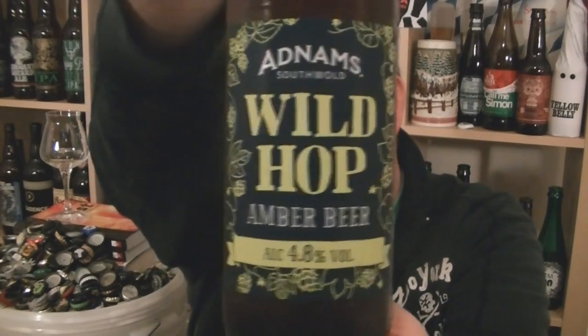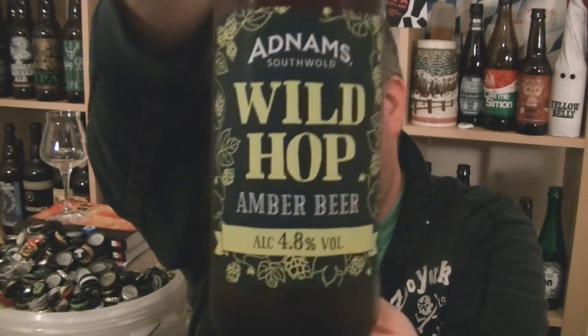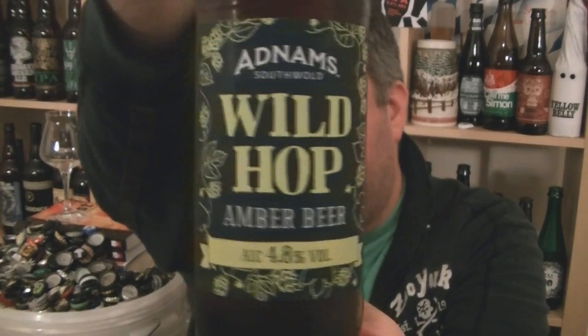This time we've got a bottle of beer from Adnams in Southwold. It is a bottle of their Wild Hop Amber Beer at 4.8% ABV. So this was part of a project that Adnams started, which was an appeal to the general public to go out and find hops growing wild in a nearby area. Actually, countrywide I think they did it. So what this is, it's a beer made from green and wild hops.